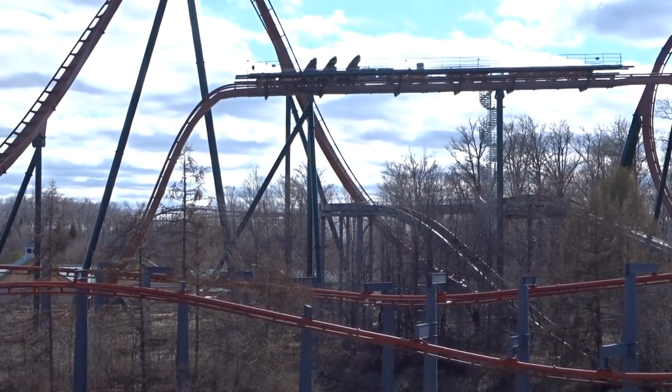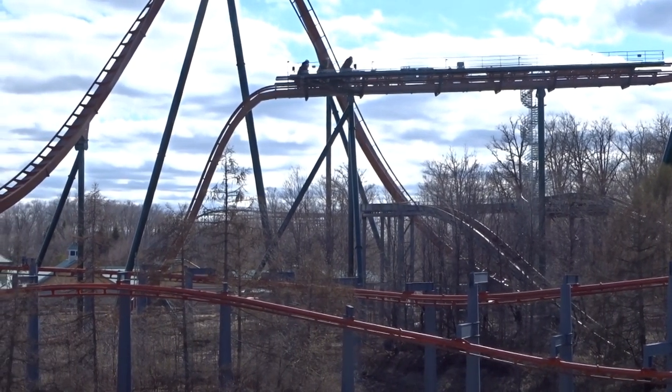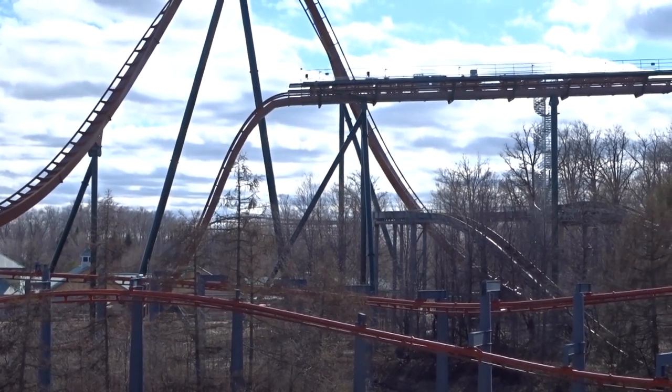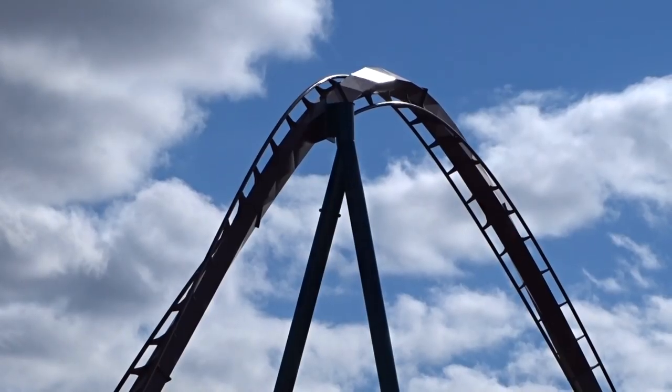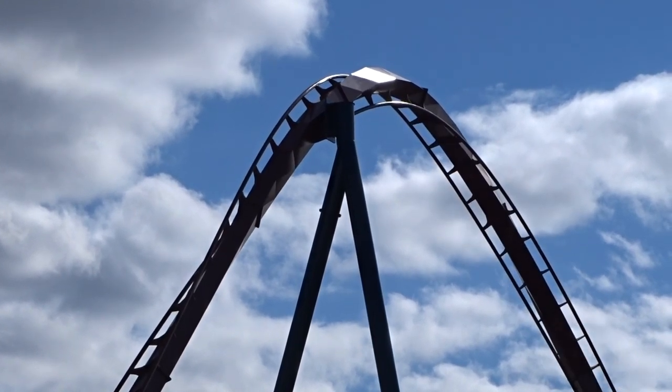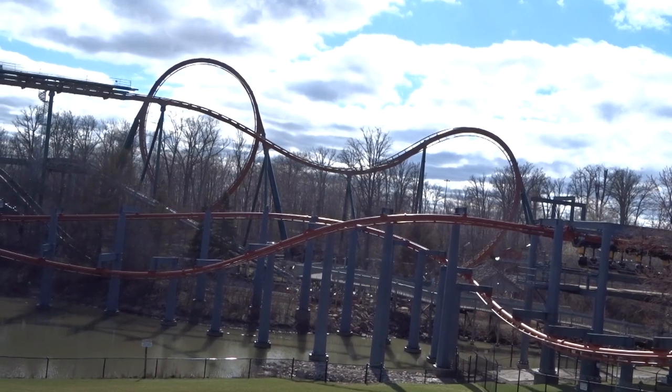But nonetheless, I'm trying to think if there's anything else I haven't reviewed. Again, the theming is absolutely impressive. It is still under construction. Frontier Canada is delayed. It should be open by next weekend, maybe not this weekend. And maybe I'll be wrong. Maybe it'll be open this weekend, but I'm gonna guess next weekend.